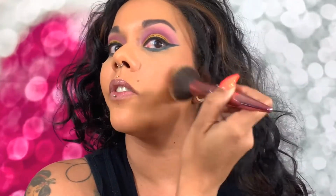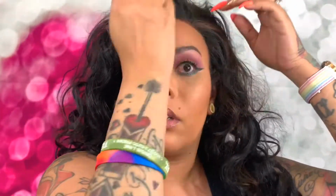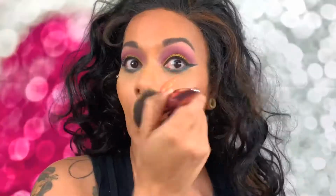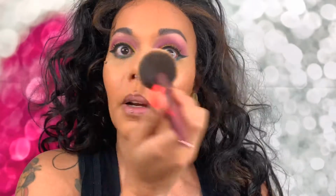You see how that just fades to a beautiful color? I was intimidated at first when I saw the shades, especially this one. I was like, yeah, I don't know if that's gonna work for me. But I tried it in Sephora and was pleasantly surprised. Bronze up the sides of my nose to fake a contour.